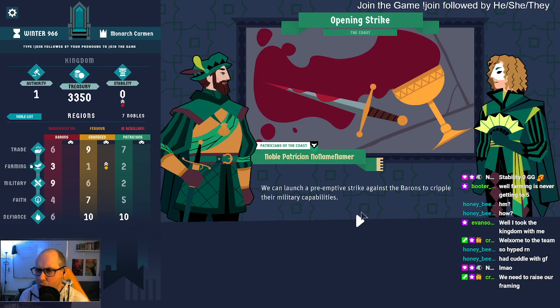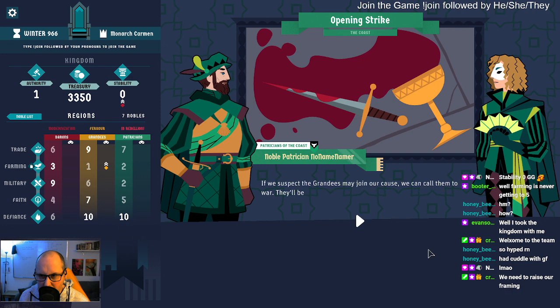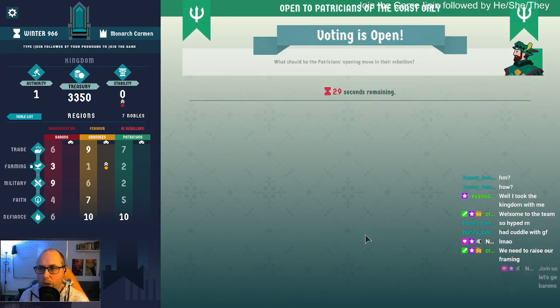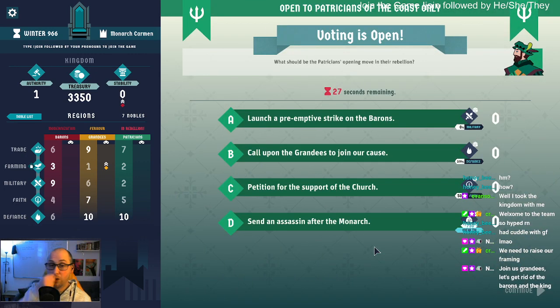We can launch a preemptive strike against the barons to cripple their military capabilities. If we suspect the Grandees may join our cause, we can call them to war. They'll be more likely to join us if the monarch's authority is low. We can also call upon the church to condemn the monarch. Or finally, you could send off an assassin to nip this in the bud. Right. Okay, patricians, please vote for your option.